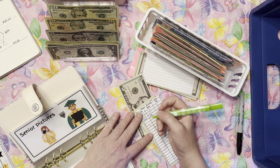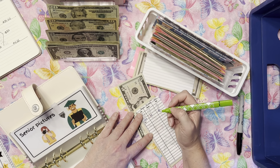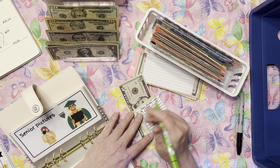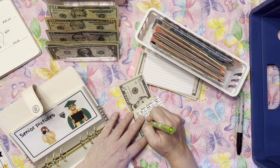So these are for senior pictures. We talked about them. He's like, do you have to get senior pictures? I said, well, you have to at least take them, and then I have to at least get enough for family to have you in cap and gown graduation. He's like, okay, well, how much is that going to cost? I said, I have no idea, but I'm going to work on saving $500 for it.